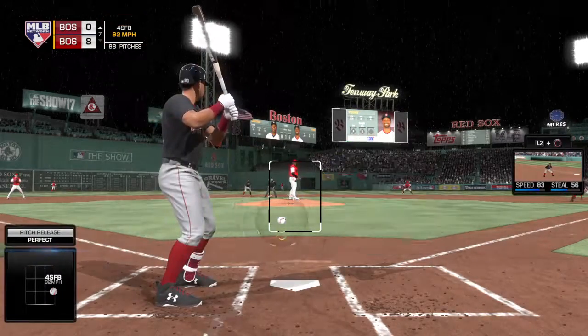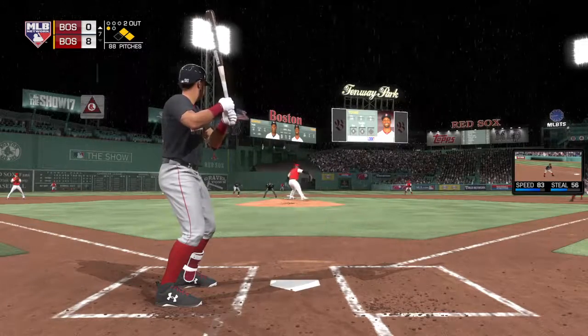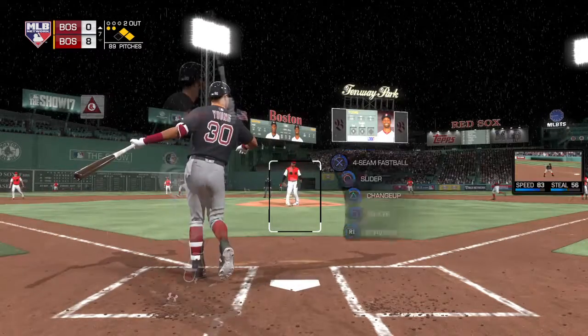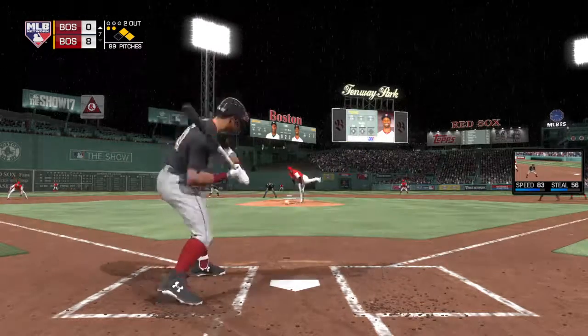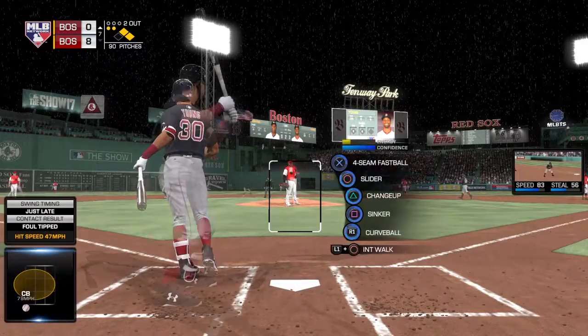So he gets the swinging strikeout on the changeup. Jackie Bradley Jr. is the 2nd out in the 7th inning. 2 men are on with 2 men out. Now a swing and a ball chopped foul right at home plate.